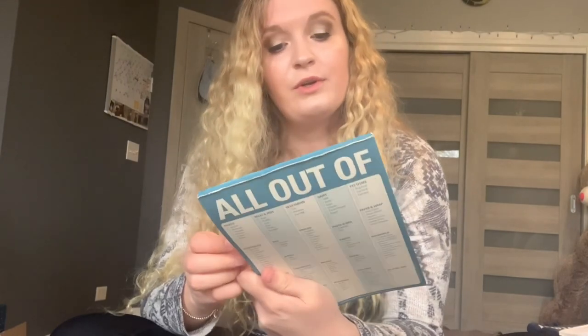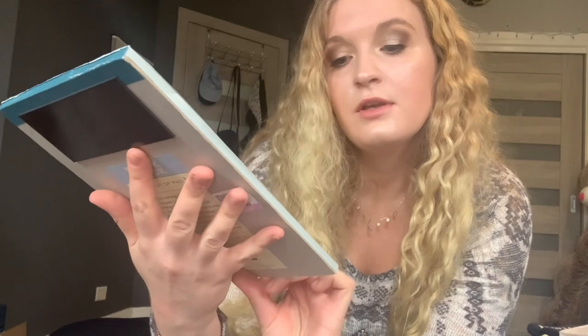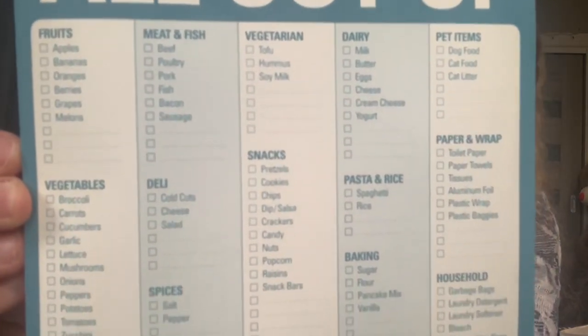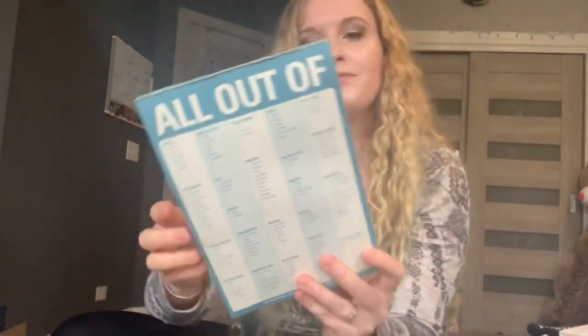So the next thing I have, this was from Goodwill. This was $1.29. It's a magnetic pad you stick on your fridge, and it is an all out of pad. So you could see there's different categories: fruits, vegetables, canned goods, frozen foods, condiments, spices, deli, meat and fish, and the list goes on. I thought this was so cool. This will be great for shopping, and it's magnetic, so you just stick it on your fridge, and when you see you're out of something, you could just mark it real quick. For $1.29, I was like, oh my god, this is so practical. So I have that.